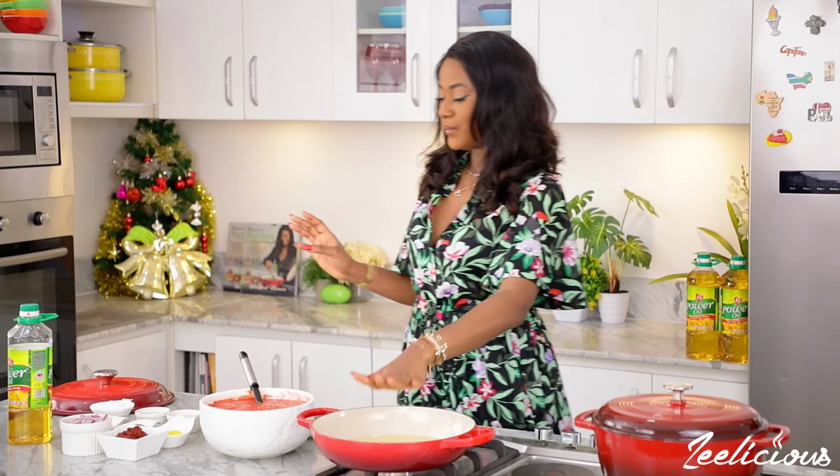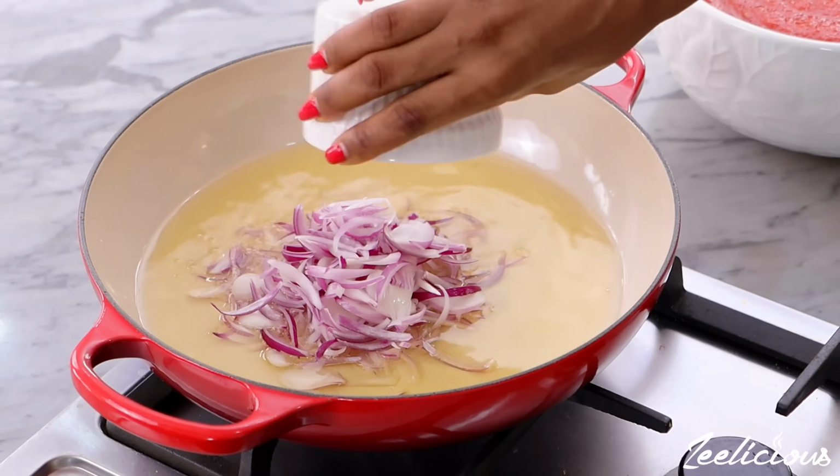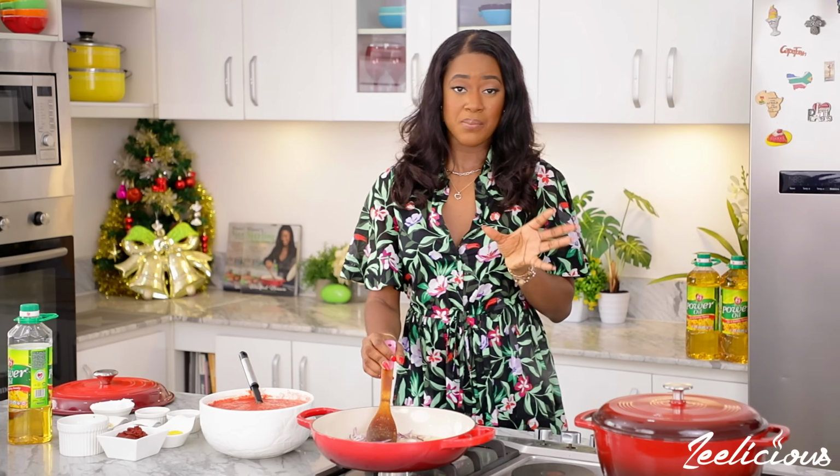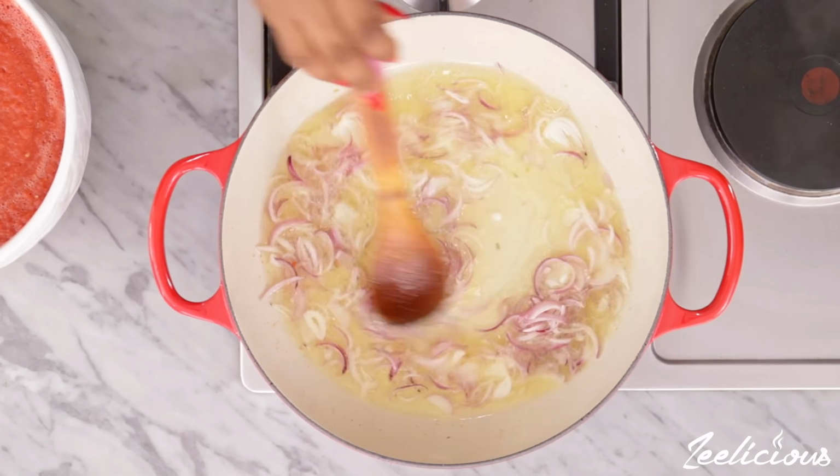Chicken is steaming nicely. Oil is hot. I'm going to go ahead now and add some onions that I've cut into nice strips. They're fried up for a few minutes, about 2 minutes, just to soften them up slightly.